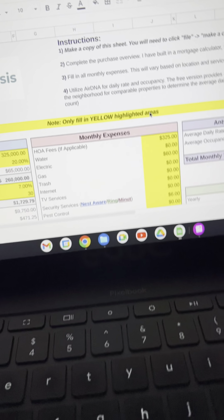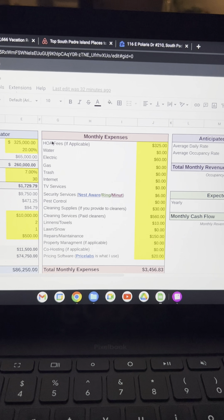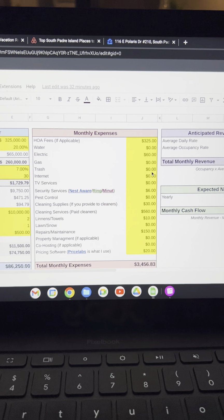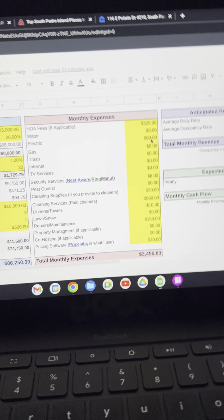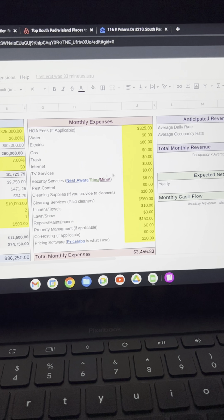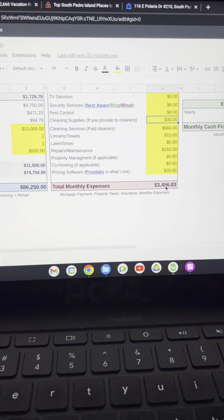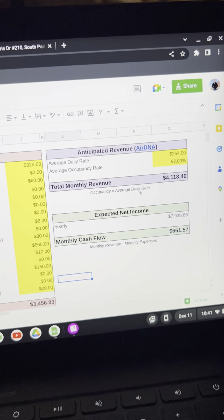The second thing that I'm doing here is putting in my monthly expenses. I've really tried to categorize this out as much as I can, but essentially I put in my HOA fees. It is $325 a month here. I was able to figure out that actually includes water, gas, trash, internet, and TV, but it doesn't include electric. From what I could tell, it would be about $60 a month to cover electric here on average. And then just a few other things that I have entered in here. So this brings me out to total monthly expenses of $3,456.83.